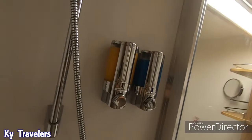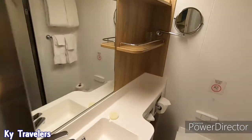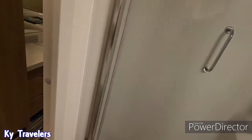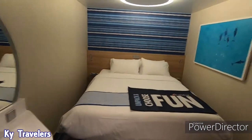Now, fixing to go get our grill on. Ooh, got to get out of there. Yeah, I had to figure out how to get out of the shower. But this is our Mardi Gras interior.